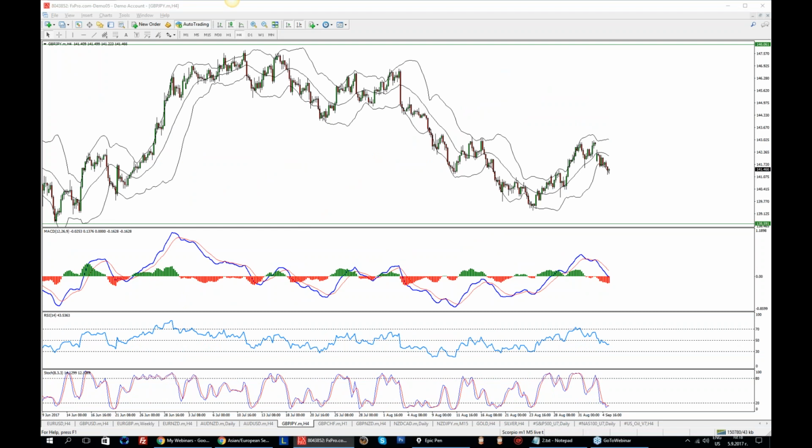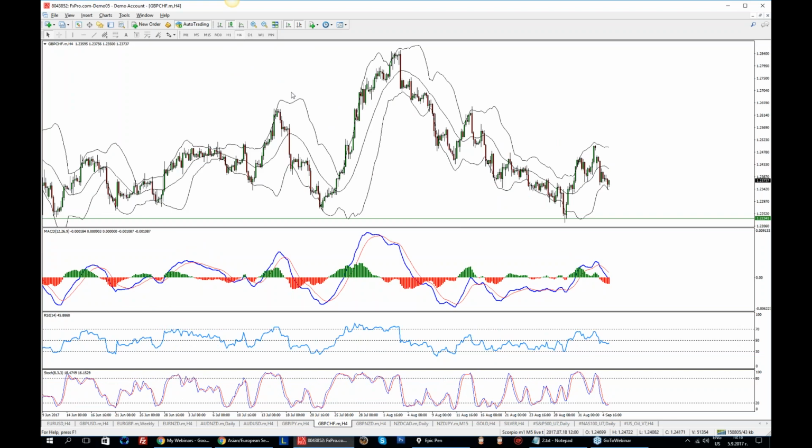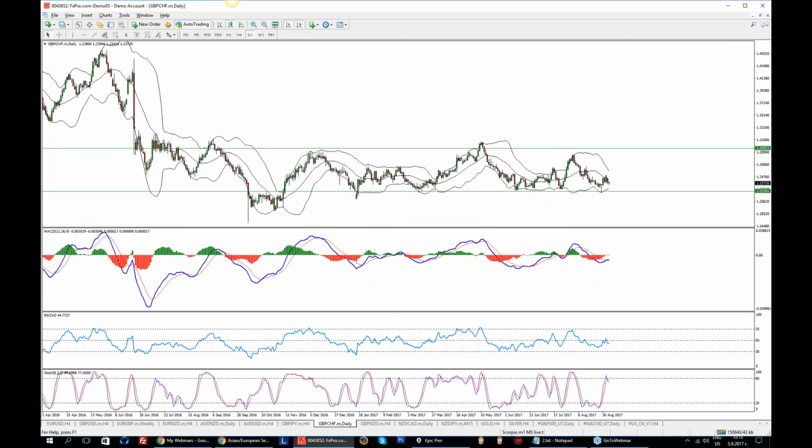Okay, all right. The next one comes from pound franc. Pretty much the same situation we have here. 4-hour chart. Actually, let's start from daily. Again, we see this sort of a range here that has formed. Price has bounced exactly from the bottom of it.